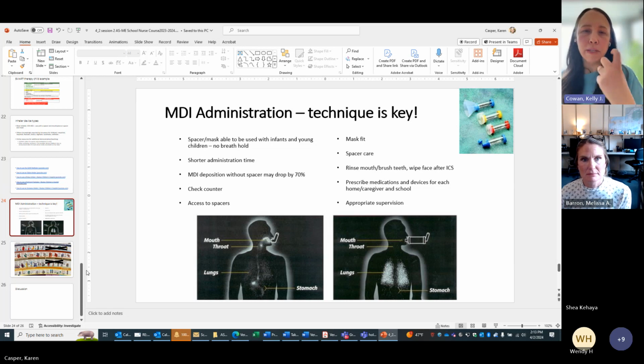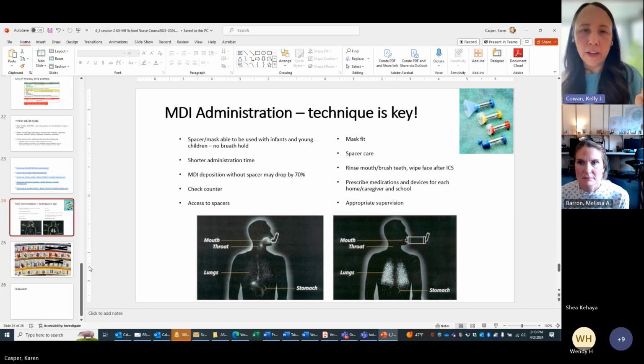If you're using an MDI, the HFA MDI that's made to be used best with the spacer, that's in this picture here, you lose about 70% of the medication if you don't use the spacer. So it is important that they're using something. It's important on all the devices to check the counter. With the MDIs, they'll still spray just like new if they're on 0. So you really have to look at the counter to know if there's medicine in it.